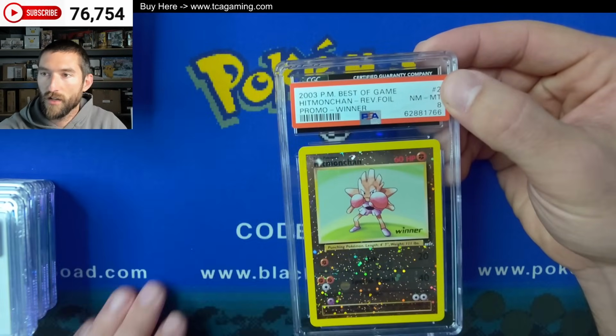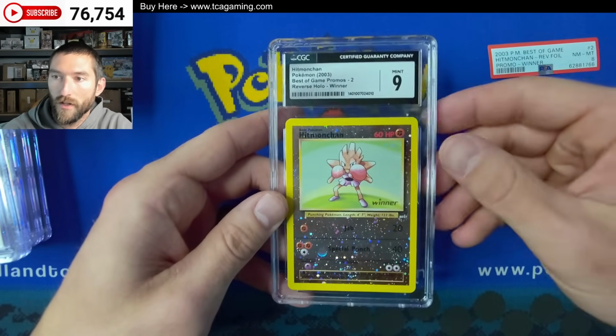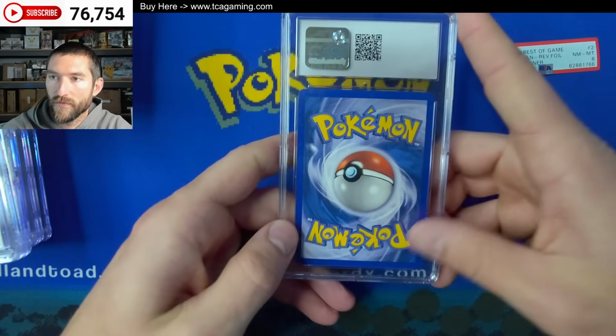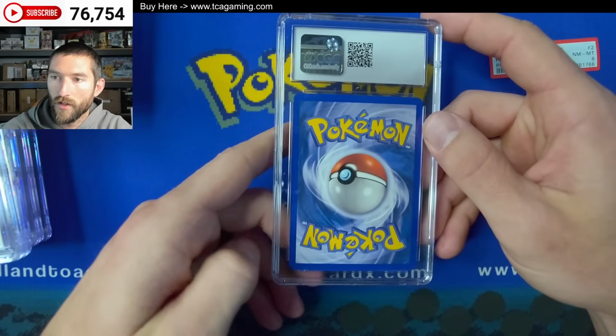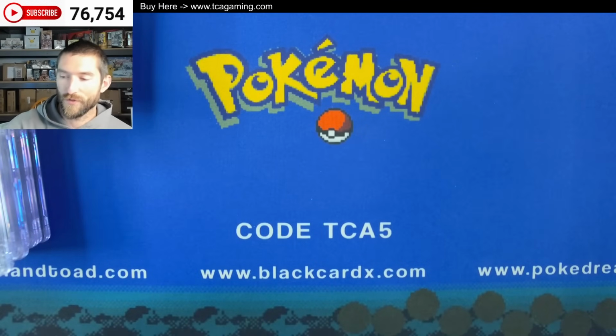All right, Hitmonchan winner. Again, this one was an 8, and looks like it bumped to a 9. I would have loved to have had a 10 collection for these reverse holo best of game, but I didn't get it from my sealed packs. I don't know if it's going to happen.